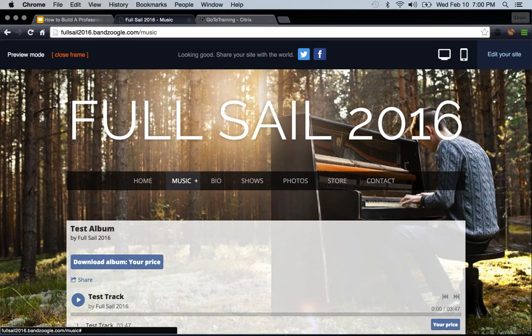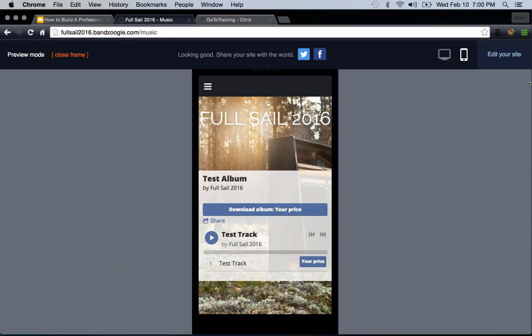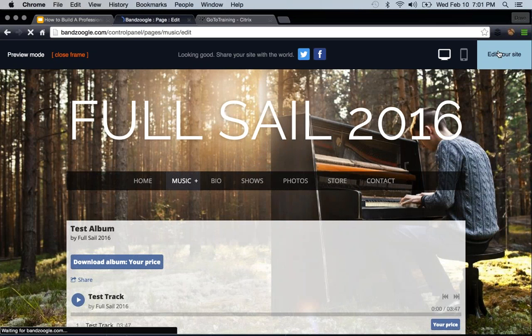We have a mobile toggle. So if you want to see what your site looks like on mobile, there's a little toggle here at the top. It'll show you what it looks like on a phone. And in our new design system, there's actually going to be a third option for tablet view as well. So I'm going to go back to Edit Site.